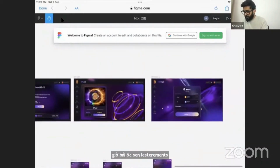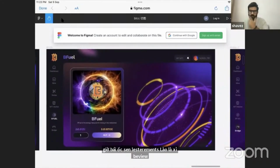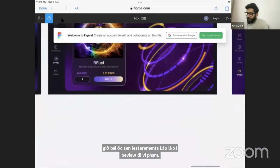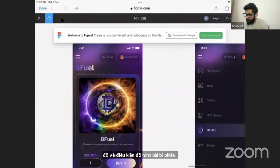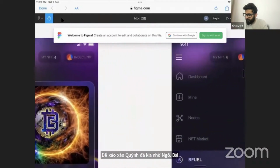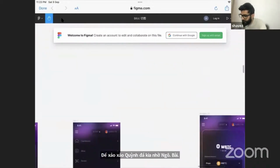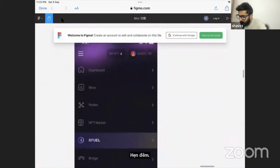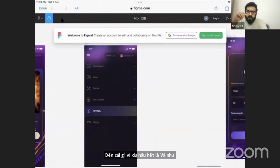Okay. Now let's see BeFuel, the BeFuel window where you can go and buy BeFuel. This is how it will appear in your mobile view. And then, this is how it will look when you click on the three lines and explore the options. This is how the three lines window will look.